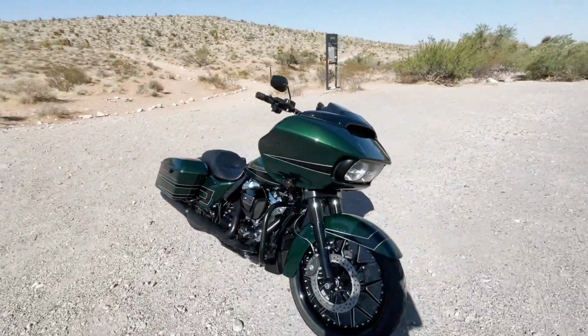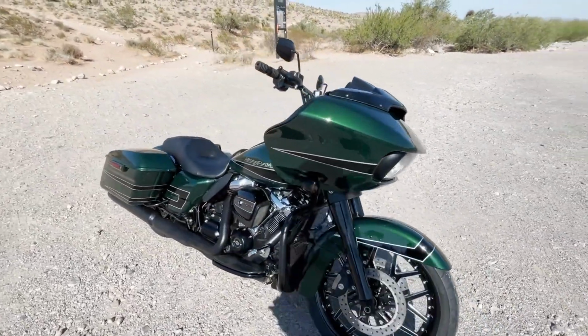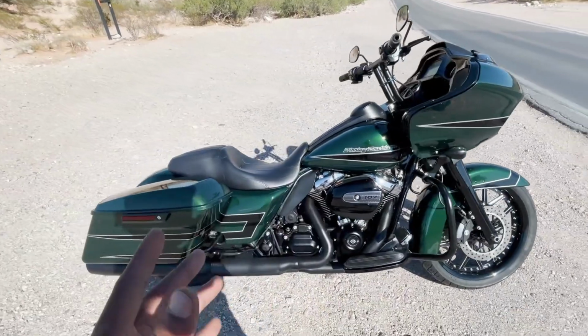Alrighty, guys, we have made it out here to the desert. This thing is riding freaking amazing. I know I told y'all I wasn't gonna go crazy, and I wasn't, and I'm not.